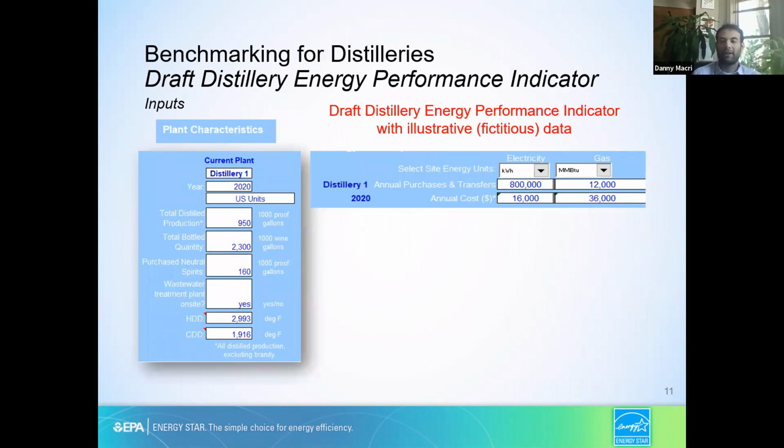You may be asking, that's great in theory. What does this look like in practice? What do I do to get a score? I did mention we have a draft distillery energy performance indicator already developed. This has a few screenshots of what it currently looks like.